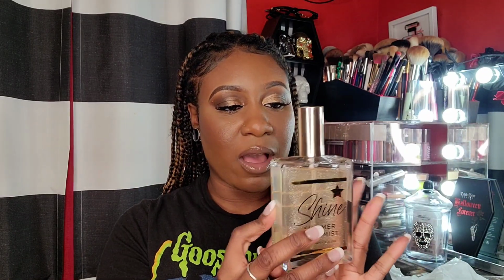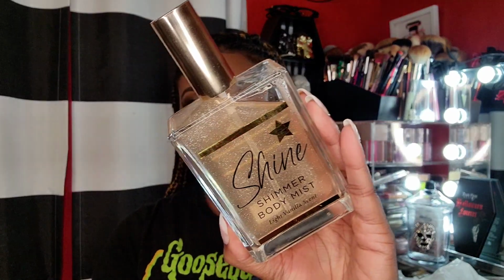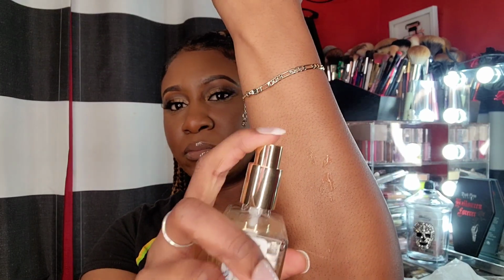So the next item that I have from Marshalls, this was $5.99. This is from a brand called Pink Sky. This is their Shine Shimmer Body Mist, and this has a light vanilla scent. I did spray this in the store and I didn't see too much of a shimmer, so I tried it again when I got home.